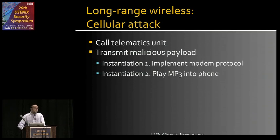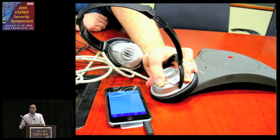We did this in two different ways. First, we implemented the software modem and handled all of the ACKs and so forth, the two-way communication, and we could take over the car. But then we noticed that we didn't actually have to do that. We could just record the data into an MP3 and then play our song right out of an iPod and directly into the phone, and this was sufficient to take over the car.